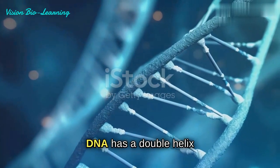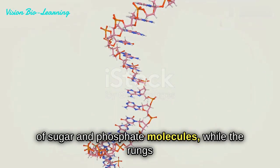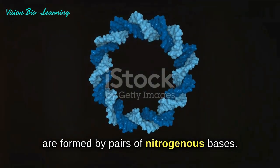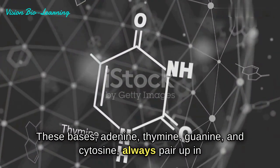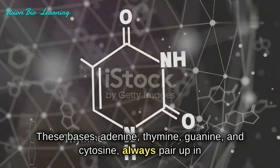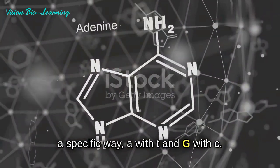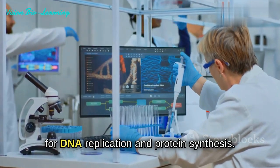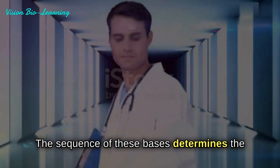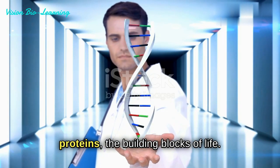DNA has a double helix structure resembling a twisted ladder. The sides of the ladder are made up of sugar and phosphate molecules, while the rungs are formed by pairs of nitrogenous bases. These bases, adenine, thymine, guanine, and cytosine, always pair up in a specific way, A with T and G with C. This specific base pairing is essential for DNA replication and protein synthesis. The sequence of these bases determines the genetic code, which dictates the production of proteins, the building blocks of life.